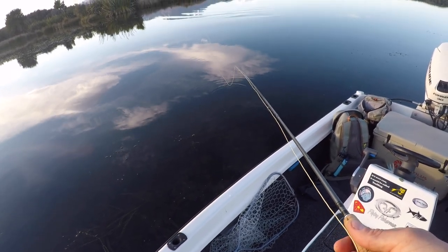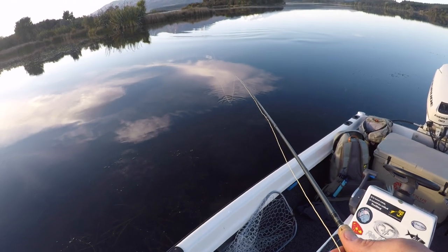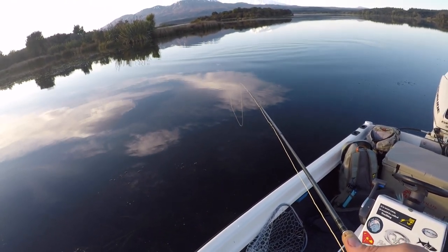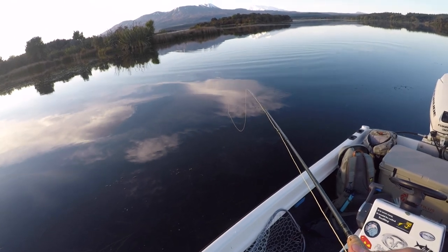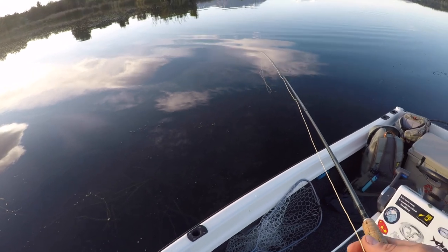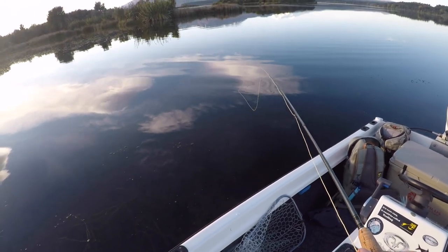Pretty close to my fly. Oh, there he goes. It's like this guy's all over. I think he's chasing damselflies. Maybe a little damselfly would be the one for that guy. He's all over the shop.